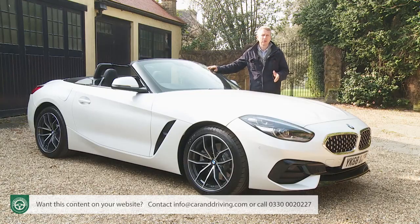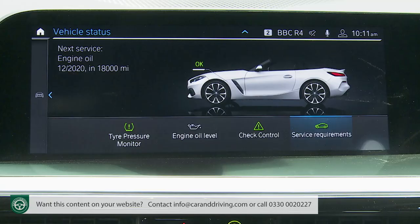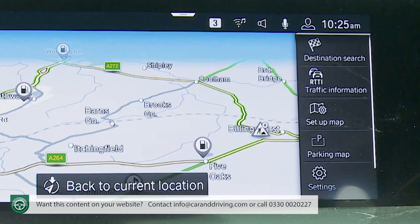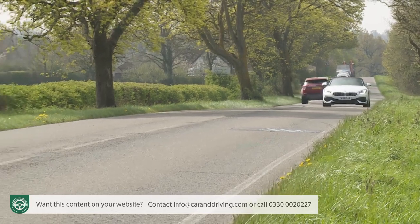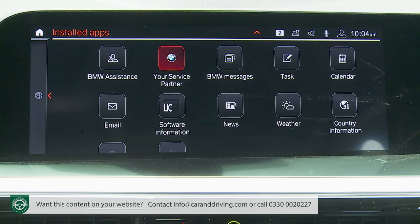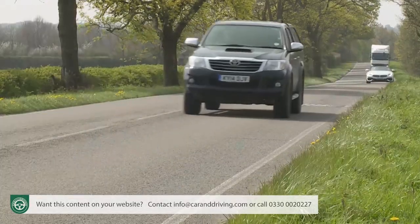As brand loyalists would expect, this modern era Z4 model includes plenty of the brand's really clever digital connectivity features too, including the full suite of BMW connected drive services, things like teleservices, which can decide when a garage visit is required and automatically book it, and real-time traffic information, which warns you of congestion along your chosen route. Plus, there's the company's suite of BMW vehicle apps that give you access to things like news reports, weather forecasts for up to 4 days ahead, and information on highway tolls.